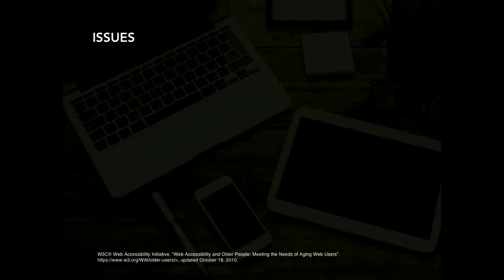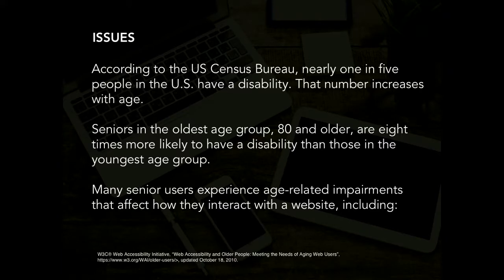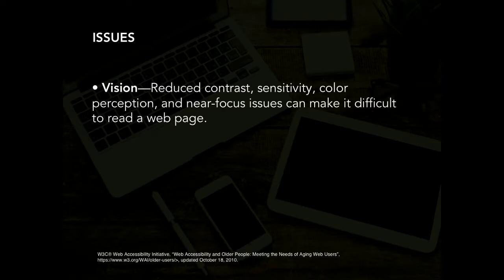So a couple of things that you have to consider when you think about this audience. Nearly 1 in 5 people in the US have a disability, and those issues increase as we age. The oldest age group, 80 and older, are 8 times more likely to have a disability than the rest of the group, and many seniors experience age-related impairments as they grow older. But it's important to remember that these are natural processes. These are not necessarily situations where people can't do things anymore. They just have some challenges with some of these issues as they age. So vision, one example. Contrast can be a challenge.